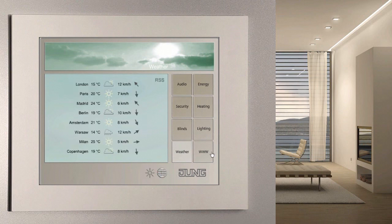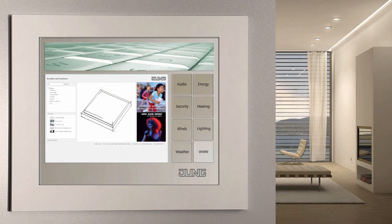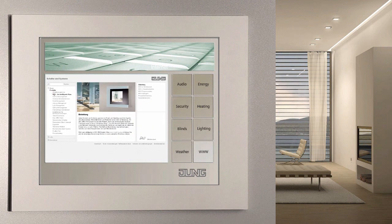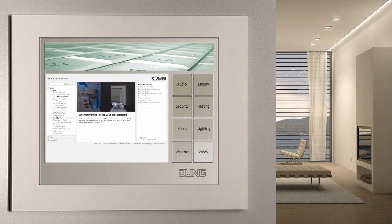The Facility Pilot can even display internet content via its browser function, as soon as it's linked to a network with internet access via its LAN interface. Whether it's simple surfing or the convenient remote interrogation of your building functions, the Facility Pilot offers you the full range.